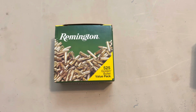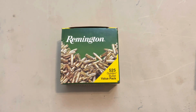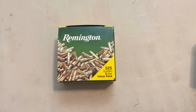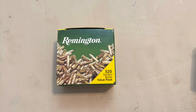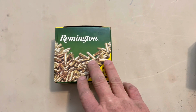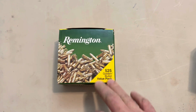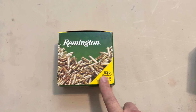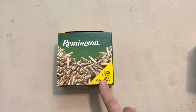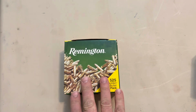And since then, I've shot probably over 1,000 rounds of this stuff, and I've had really good luck with it. It's a little bit dirty because you get the gold-colored stuff all over your fingers, but it shoots really well. Walmart sells this stuff for $42 and change with tax. It's about $45. So that's about 8.5 cents a round. It's not the cheapest stuff out there, but I bought another box of that because I had shot some up and I wanted to replace it.